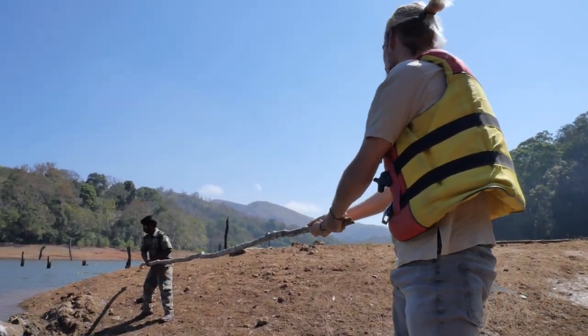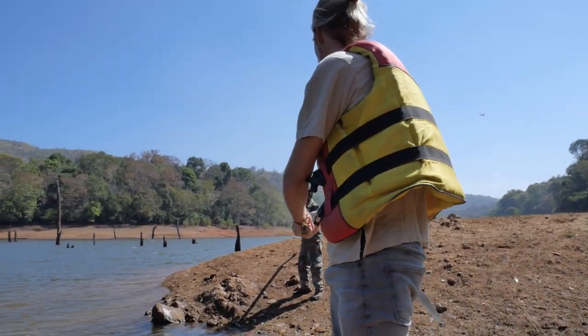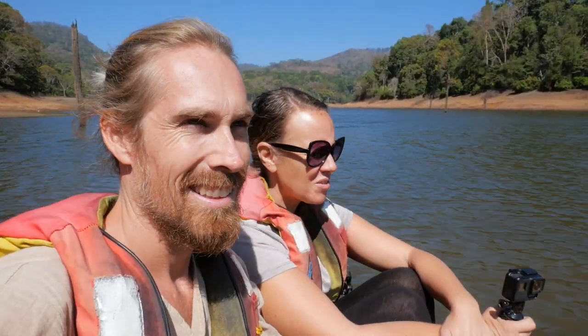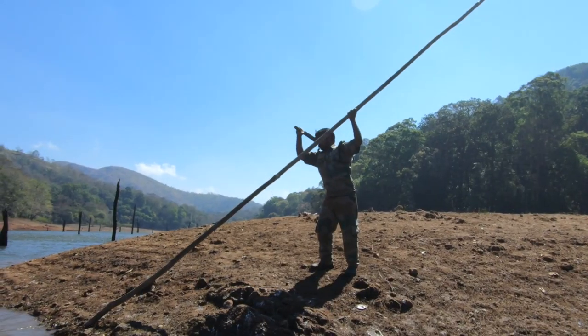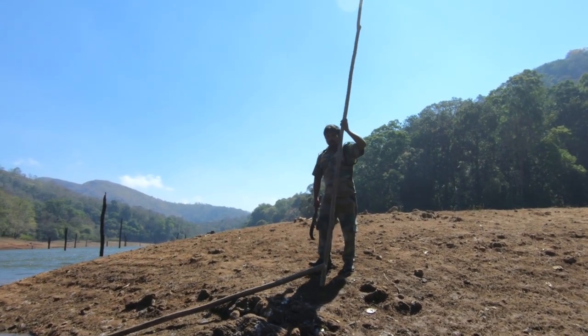Okay, we're trying to figure out what's going on. We've got a long stick. Maybe he's going to use that to push us along in the water. Ah, yeah, that's it. He's going to stick it down in the floor and push us along. He's making a new raft on the spot. Ah, there's the wind.